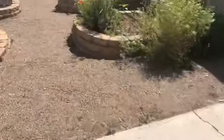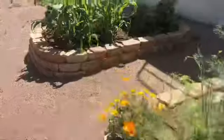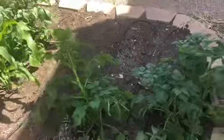So the potatoes that you guys planted are doing well, but if you compare these potatoes to the ones that I planted almost a month after you guys planted yours, the ones in the beds here in the outdoor garden are doing much better. They're so tall. They're 2, 3, 4 times bigger than the ones you guys planted. And so the big question is why, right?